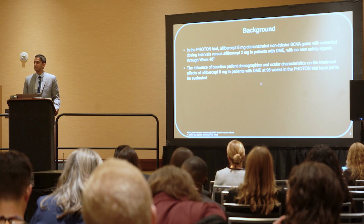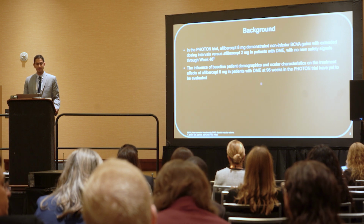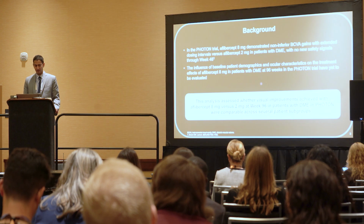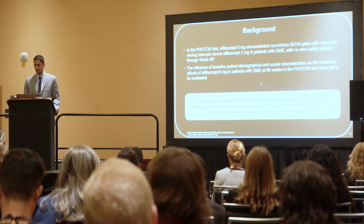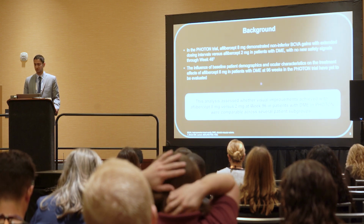The influence of baseline patient demographic data and ocular characteristics on the treatment effects of this 8 milligrams at 96 weeks is still yet to be known, so that's what we're investigating. This analysis basically assessed whether visual improvements achieved with 8 milligrams versus that standard 2 milligram dose at week 96 were comparable across several patient subgroups.